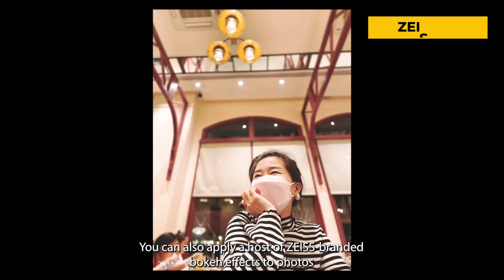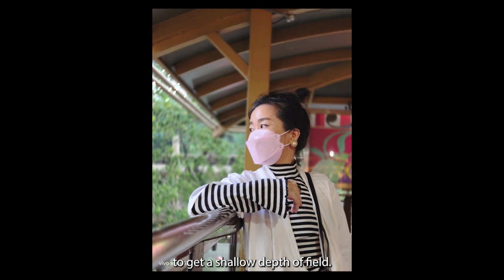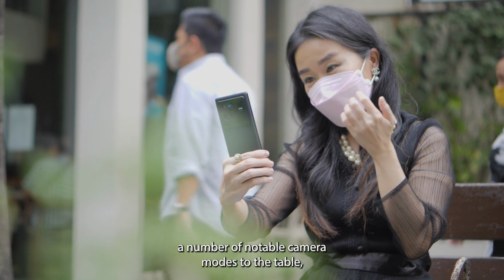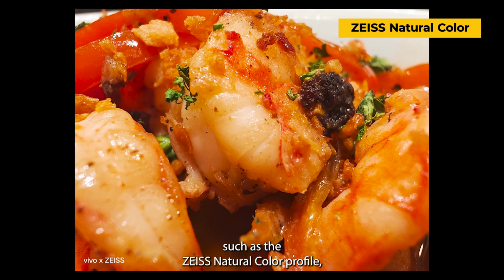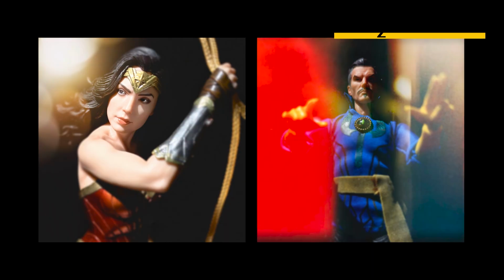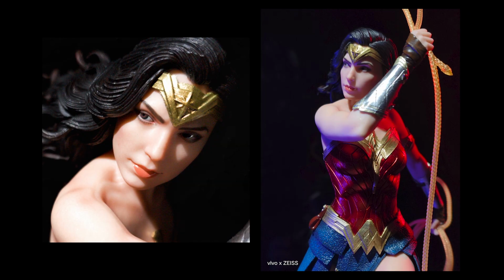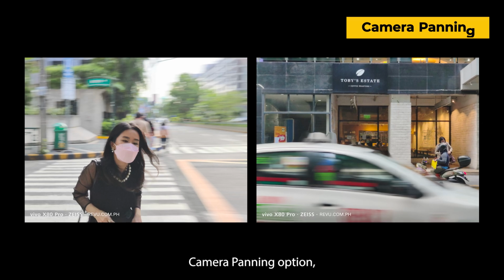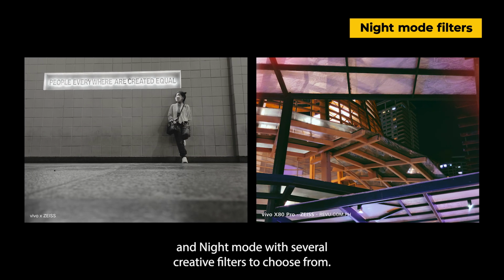You can also apply a host of Zeiss-branded bokeh effects to your photos to get a shallow depth of field. Additionally, the X80 Pro brings a number of notable camera modes to the table, such as the Zeiss Natural Color Profile, camera panning option, and night mode with several creative filters to choose from.